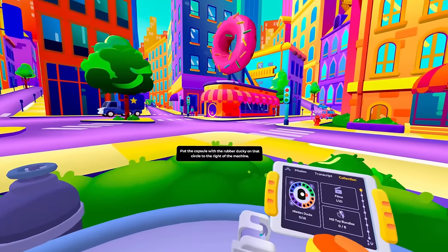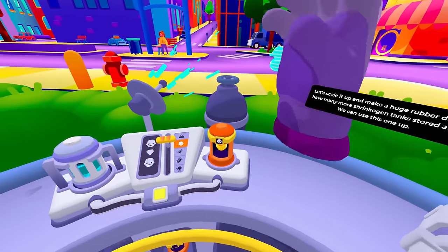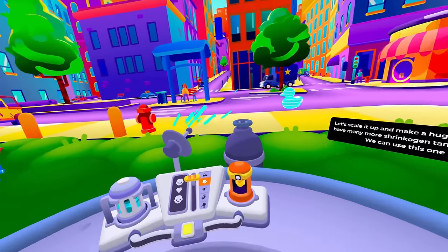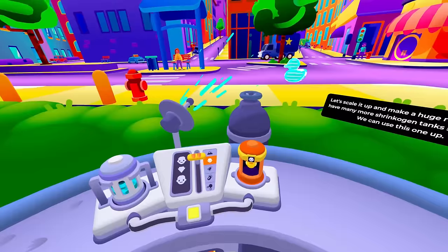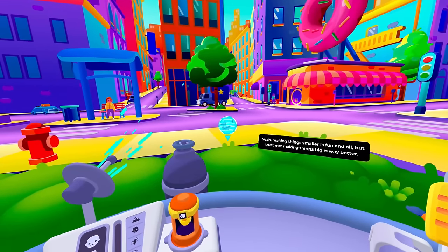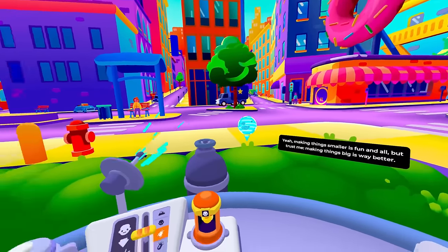Yes! All right. Put the capsule with the rubber ducky on that circle to the right of the machine. Okay. Boop. Let's scale it up and make a huge rubber duck. I have many more shrinkagen tanks stored away. We can use this one up. Making things smaller is fun and all, but trust me, making things big is way better.